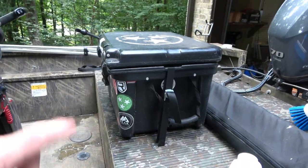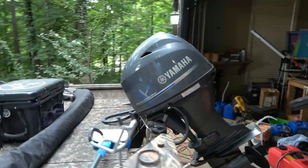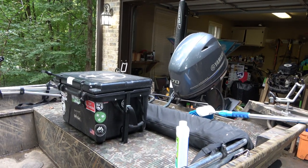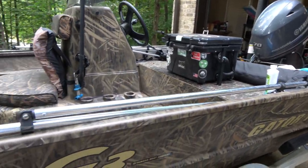But I'm gonna go ahead and take that cooler out. I'm gonna wash the motor and the power pole. You can see how gross the power pole is too. And the motor isn't very spiffy. All right, I'm gonna take that cooler out. It's the last thing I got, and we can go ahead and start cleaning this old girl up.